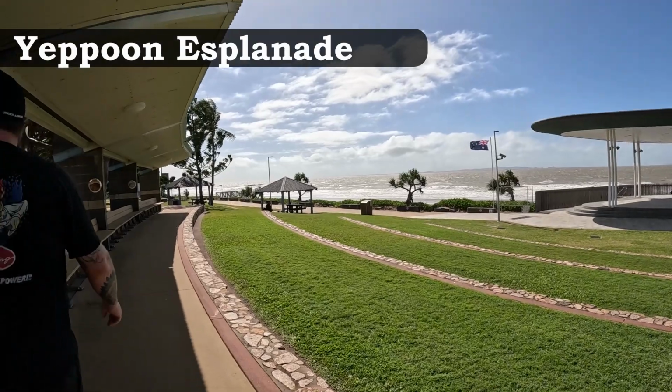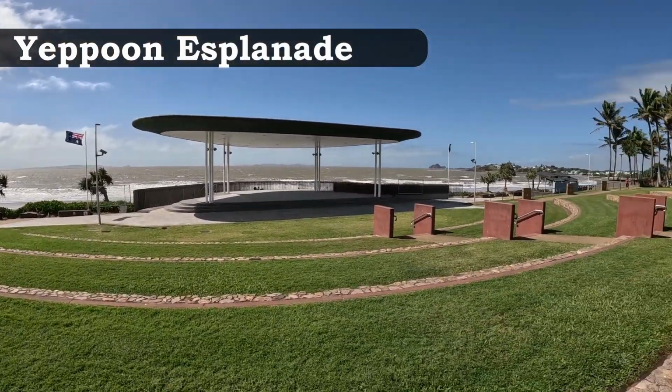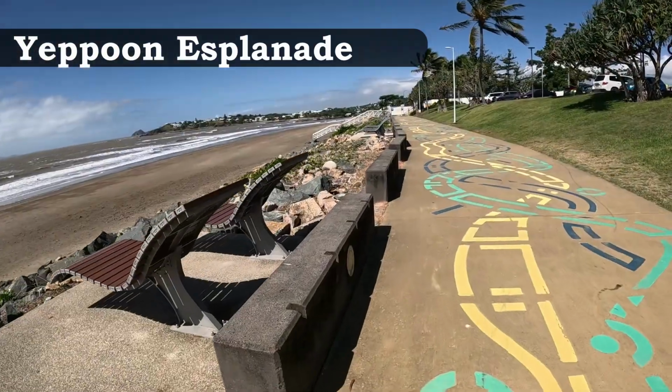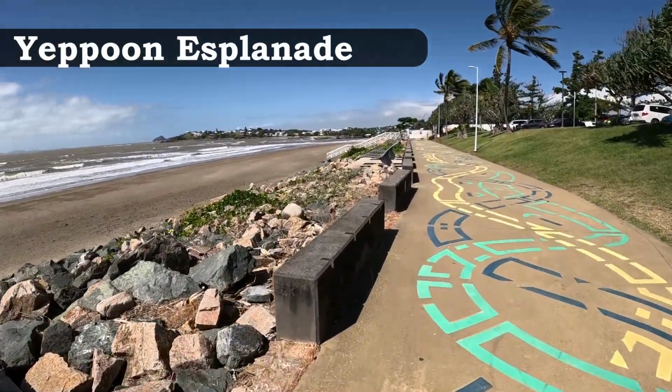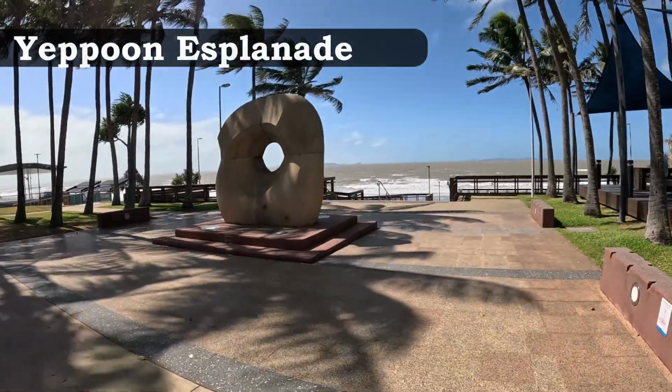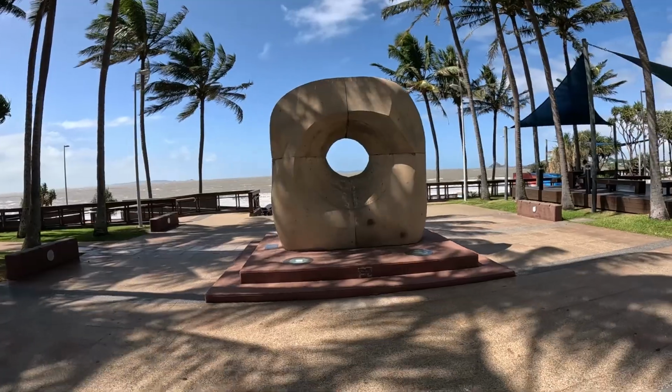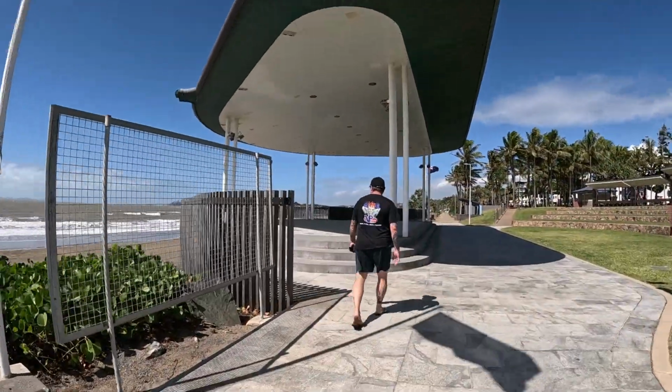The Yeppoon Esplanade Walk will stretch all the way past the outdoor gym, the Keppel Kraken, the surf club, the amphitheatre, and the end at the lagoon. It's only a short walk, but it's what joins all the attractions together, and you'll often find the locals walking along to start off their day.